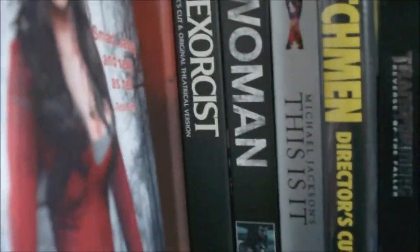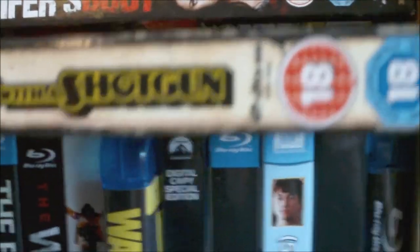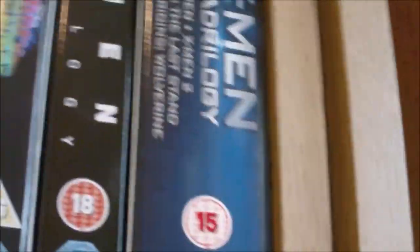Jennifer's Body, that's the one with the stupid case that you can't sit beside any other DVD because it gets in the way, so you've got to sit it like that. Hobo with a Shotgun, the slipcase on this is very nice. I love this film, it's just insane, really insane, but a very enjoyable film. Can I get the bloody thing back in there?